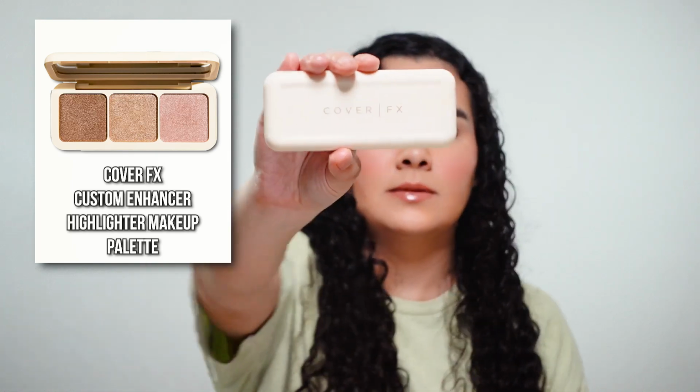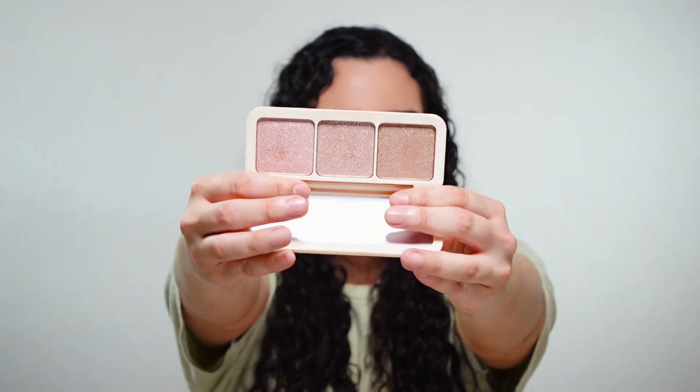The next one that I have in my collection is the Cover FX Custom Enhancer Palette, and this has the shades Candlelight, Sunlight, and Blossom. This is a little palette that I got from, I think, one of my FabFitFun boxes. These are three shades, and they're not as buttery as a Physicians Formula one. However, they're nice and buttery, and they are pretty, with a really nice pigment.